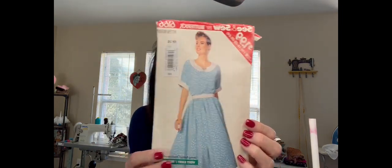I wanted to show you the vintage ones. Look, but I don't think the pieces are here. I never looked at it. I just got it because it was part of a bundle, I think. Oh, wait a minute.